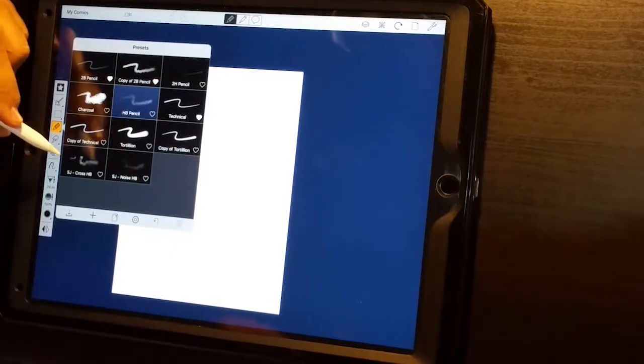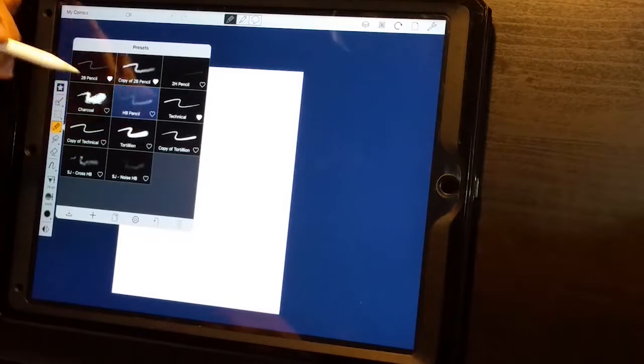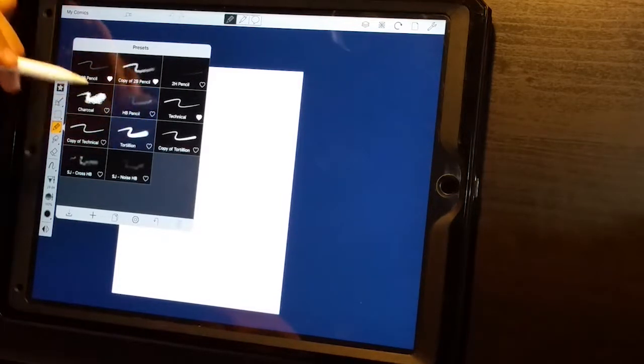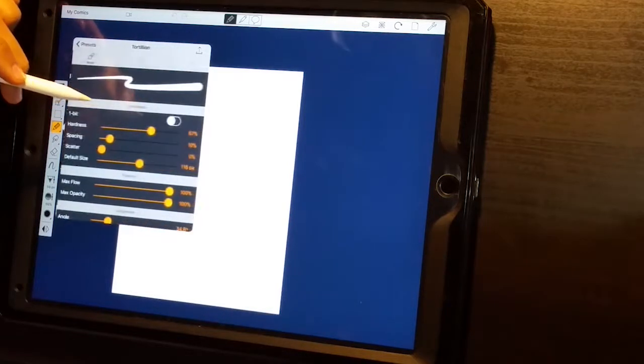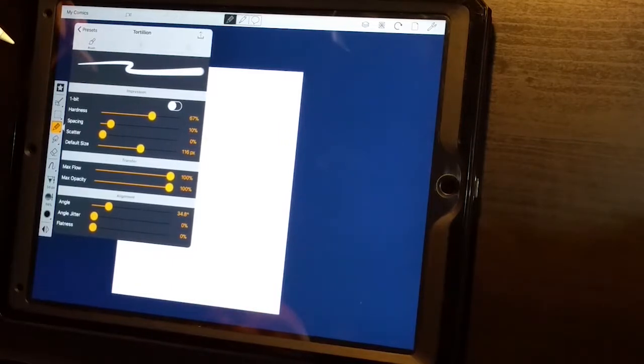There's 2B pencil, charcoal, tortillon, cross-hatching stuff. I wonder what tortillon is. Is that a real thing in real life? I'm assuming. I've only heard of it through this app, honestly. I've never been to an art store and looked up a tortillon. Sounds like tortilla or something, right?